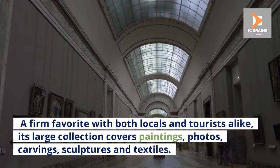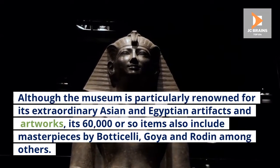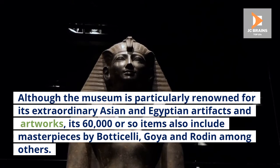Although the museum is particularly renowned for its extraordinary Asian and Egyptian artifacts and artworks, its 60,000 or so items also include masterpieces by Botticelli, Goya and Rodin among others.